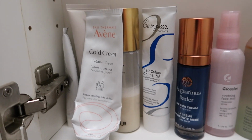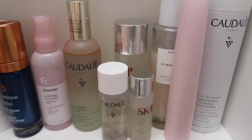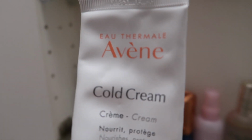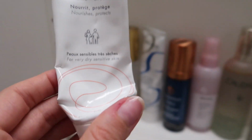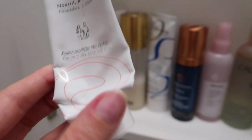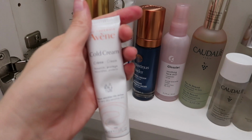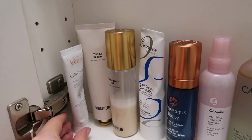And then the last row in this cabinet is mostly moisturizers and sprays. So starting with the left, oh my gosh, okay, I think I told you guys in my what I got in Rome video, but this Aven cold cream, I started getting this when I went to the French pharmacies in Paris. I love this. I got another one when I was in Rome, and I also have a mini version of it for traveling that I got when I was just in Madrid, because I cannot find it in the US, but I absolutely love it.